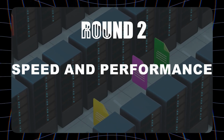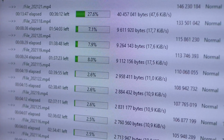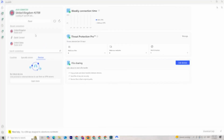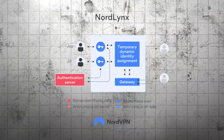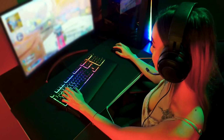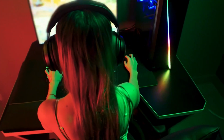Round 2, speed and performance. Speed is one of the most important factors when choosing a VPN, especially if you're streaming or gaming. NordVPN is a powerhouse when it comes to speed. Thanks to its proprietary NordLynx protocol, it consistently delivers some of the fastest VPN speeds on the market, even on long-distance servers. This makes it ideal for streaming 4K content or playing online games without lag.